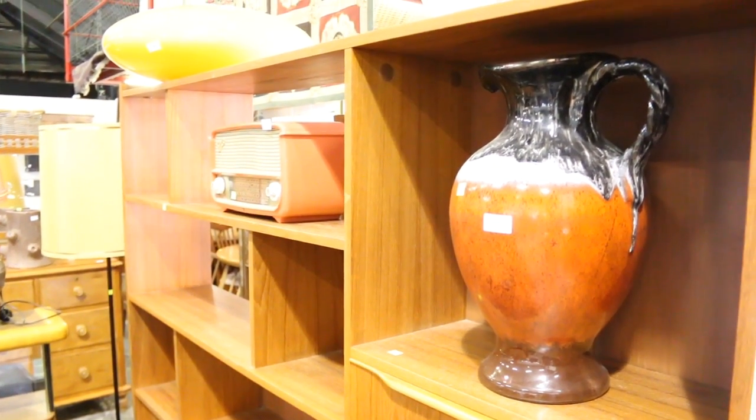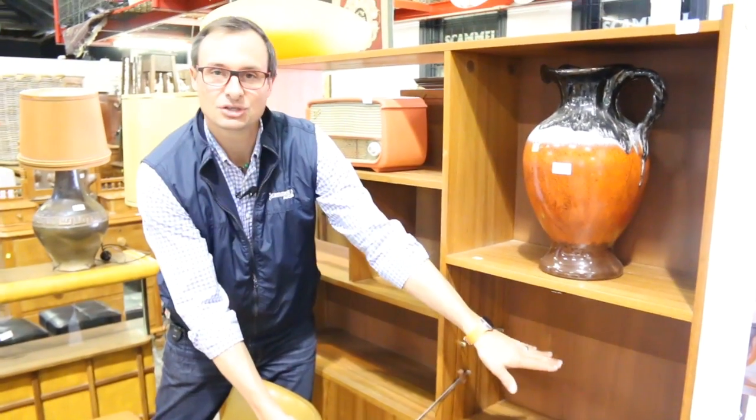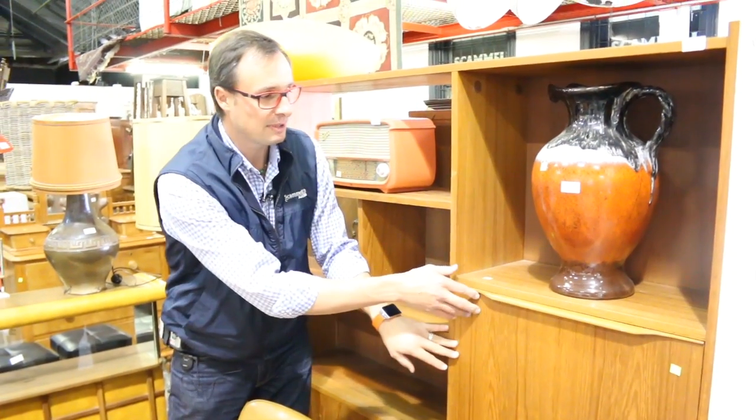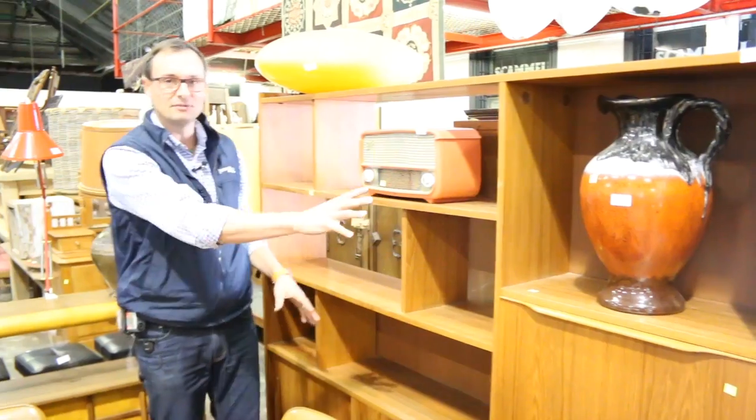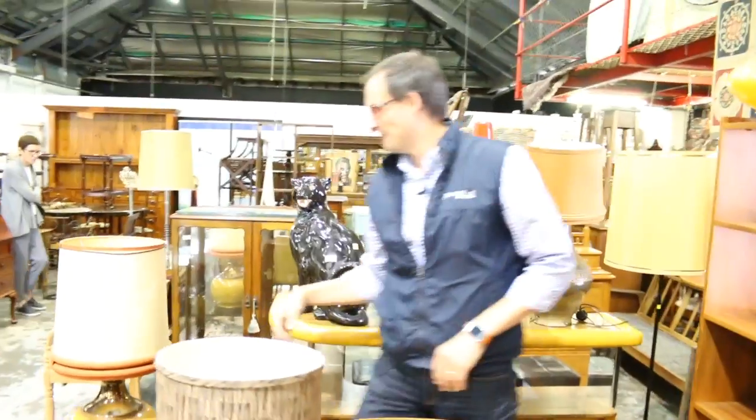A really nice room divider again in teak, and most likely if we open up this we should find an area for like a cocktail bar. Might have had a mirror in the back there, glass shelf, but again really nice piece, especially if you've got a really large room and you need to divide it into two or segment it. This is the way to go. Let's go up this way.